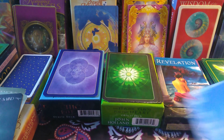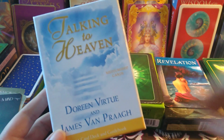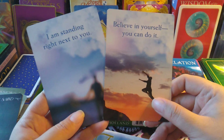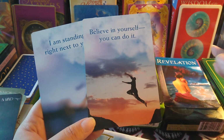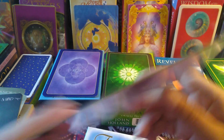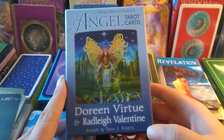So we have James Van Praagh, Talking to Heaven. I don't use these a whole lot, guys. But they are beautiful cards, okay? The back of the cards definitely looks like a stairway to heaven. And the imagery is very simple. The messages on here are very simple, okay? He didn't overcomplicate this deck at all, which is nice. But the messages are straight to the point. Very nice deck, okay?